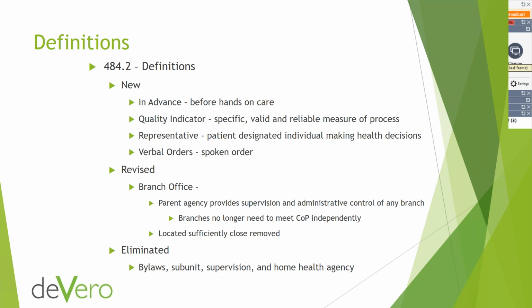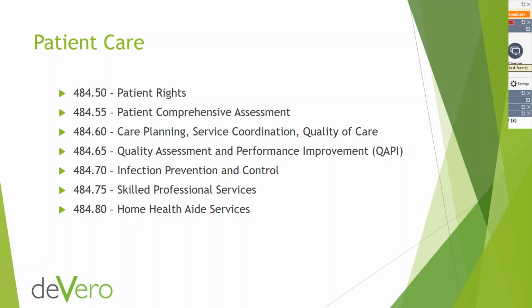Branch office is defined as a parent agency providing supervision and administrative control of any branch. Branches no longer need to meet the COP independently. That is because they are structured to be overseen by the administrator, and I have already said the administrator is the one that needs to understand on a daily basis what's occurring with those branches and how to best meet those. They have eliminated bylaws, subunits, supervision, and home health agency as definitions in the conditions of participation.